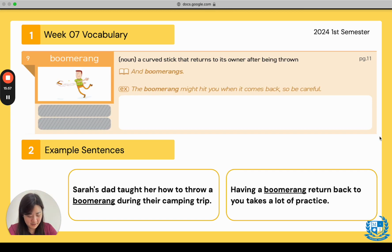Good. Number 9, the bottom of page 57. Our word is boomerang. Everyone say boomerang. I like this word. It's fun to say, boomerang. It is a noun, and as you can see in this picture here, it is a curved stick that returns to its owner after being thrown. But not all the time. It actually takes practice for the boomerang to actually come back to you.